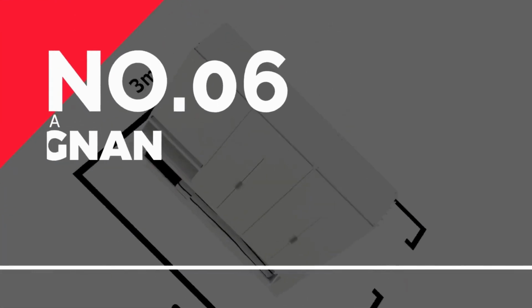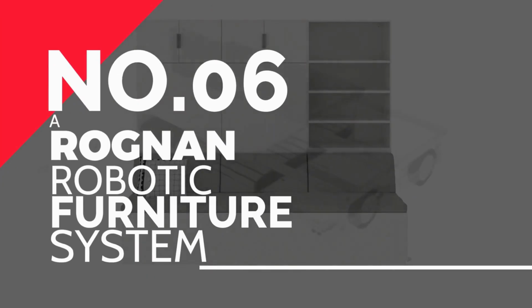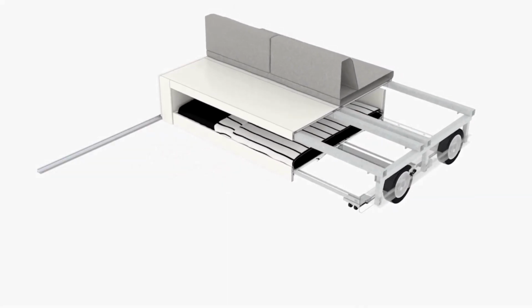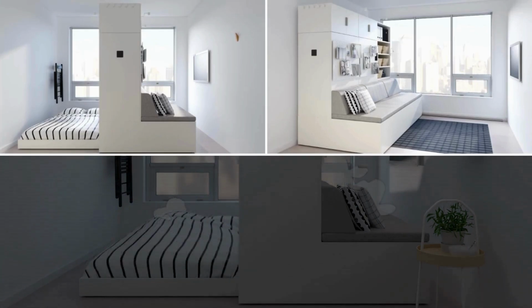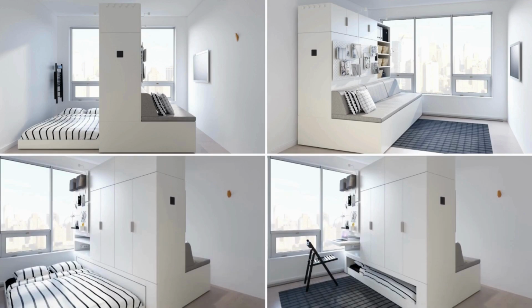Number 6. Refurbish your small bedroom with a Rognan robotic furniture system. Robotic furniture to tackle urban space shortages was inevitable with all the technology available. Thankfully, IKEA has collaborated with Ori Living, an American furniture firm, on touch-operated robotic furniture for various needs. IKEA's Plasta modular storage system inspired the all-in-one furniture. IKEA unveiled the Rognan robotic furniture system in Älmhult, Sweden, during the Democratic Design Days annual conference.